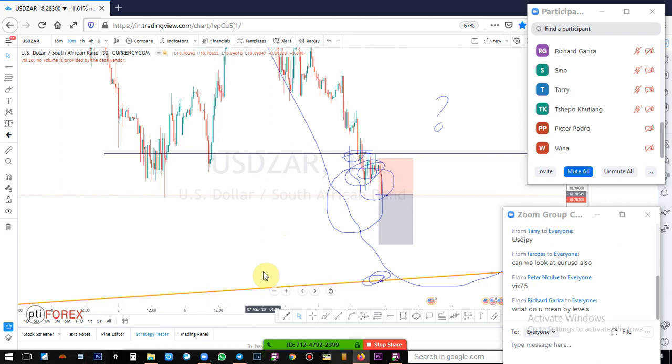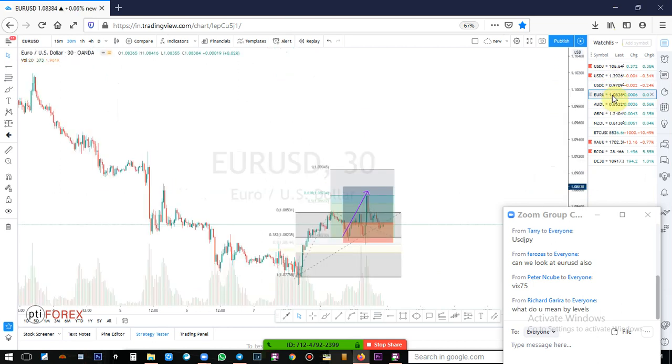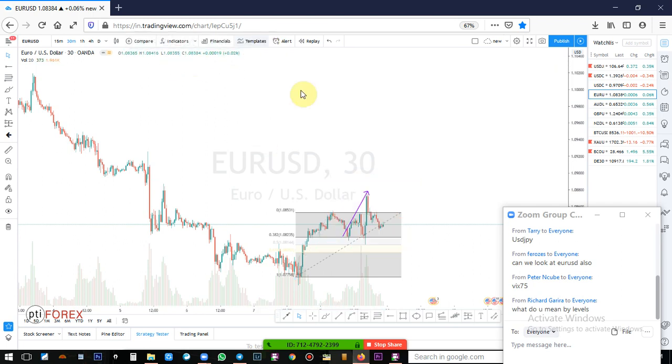So let's look at the Euro USD. Okay, here we are on Euro USD. Let me erase this previous analysis. So we bought it last week and we made a lot of money. So now the question is, what do we do now when the market is like this?